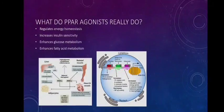So, what do PPAR agonists really do? They regulate energy homeostasis and insulin sensitivity, they enhance your glucose metabolism, and enhance fatty acid metabolism, which means that you are going to generally feel like you have more energy once you start using your fat rather than your carbohydrates for fuel. They increase insulin sensitivity.